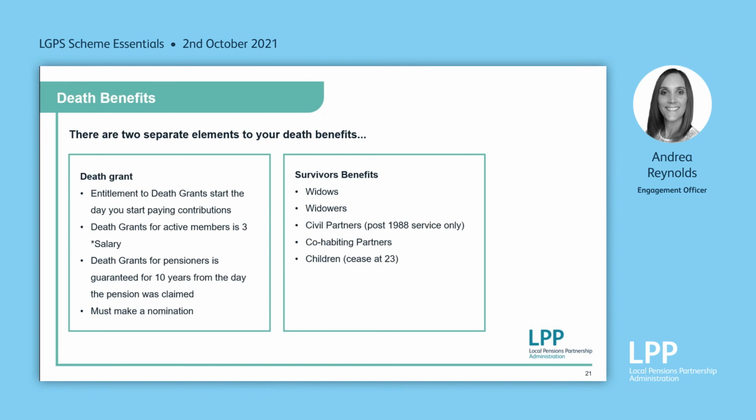As we have seen, the scheme offers many other benefits in addition to providing a pension at retirement. The death benefits offered by the scheme offer peace of mind in the knowledge your loved ones are provided for in the event of your death. Entitlement to death benefits start from the day you join the scheme. There are 2 elements to your death benefits, and these are designed to cover you as an individual. As an active member of the scheme, the death in service benefit would be paid as a lump sum death grant equal to 3 times your pensionable salary.